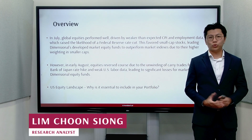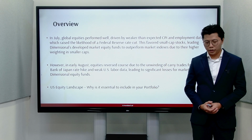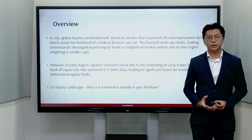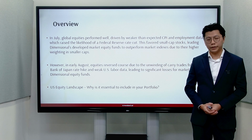Today we will be going through three main points. First of all, we will be looking at July's market performance. Next, we will go into the first 3 trading days of August, trying to understand what happened during these days that led to a sell-off in the stock market. Subsequently, we will go through the US equity landscape as a final series of major economies' stock market.